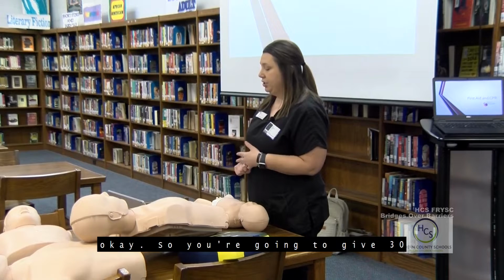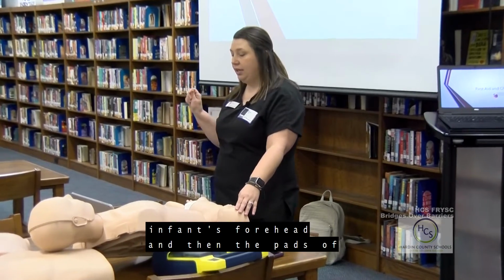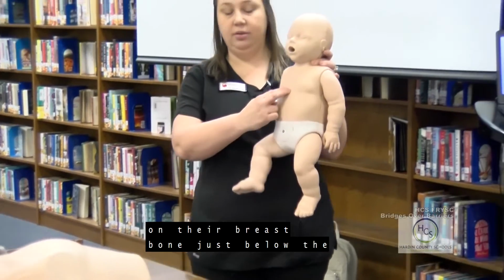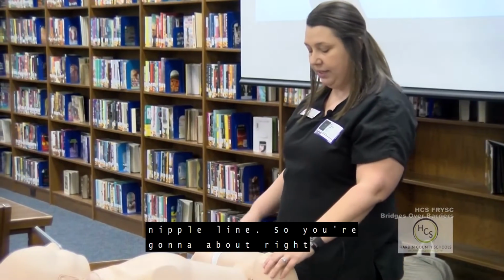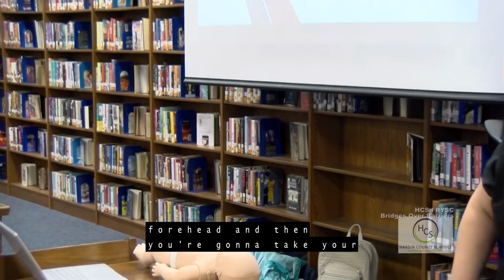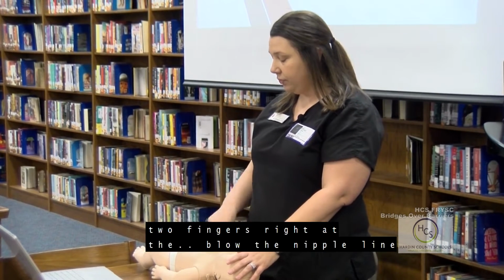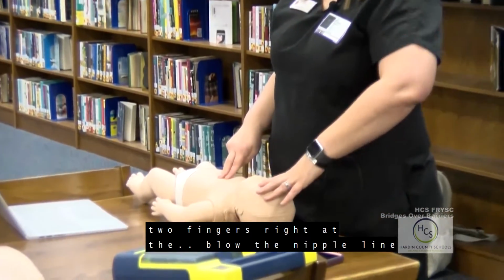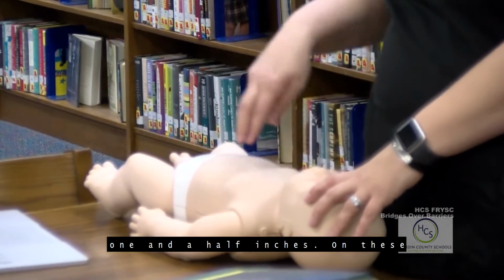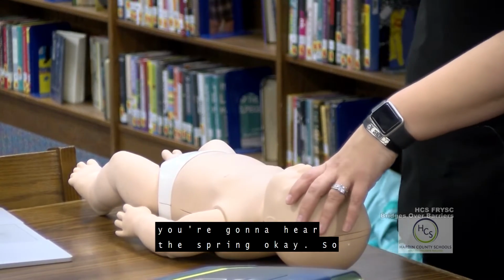So you're going to give 30 compressions. You're going to place one hand on the infant's forehead and then the pads of 2 fingers in the center of the chest on their breastbone, just below the nipple line. So you're going to, about right here. When they're laying there, you're going to have one hand on their forehead, and then you're going to take your 2 fingers right below the nipple line, and you're going to compress about 1.5 inches. On these mannequins, when you get 1.5 inches, you're going to hear the spring. Okay, so that's how you're going to know you're 1.5 inches.